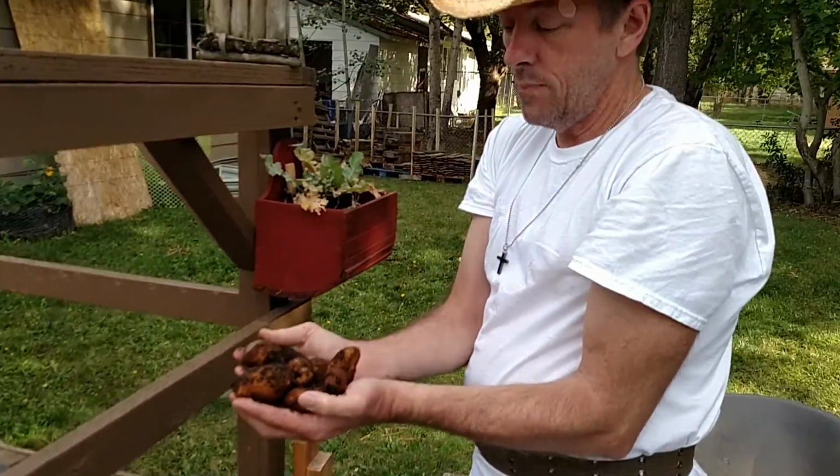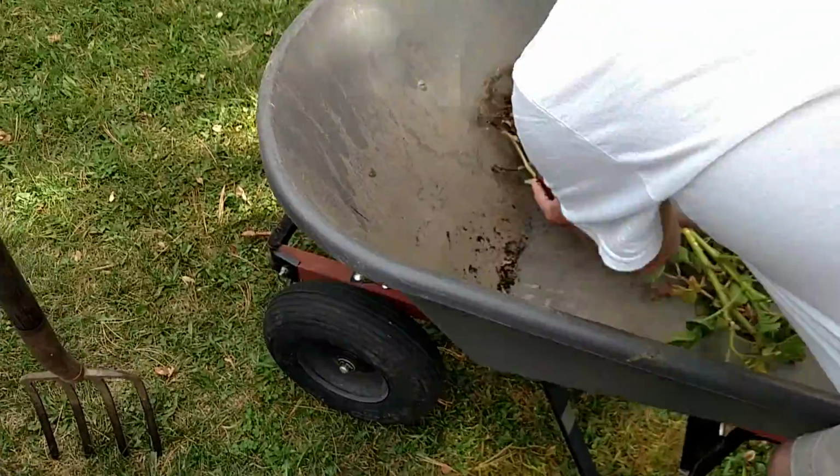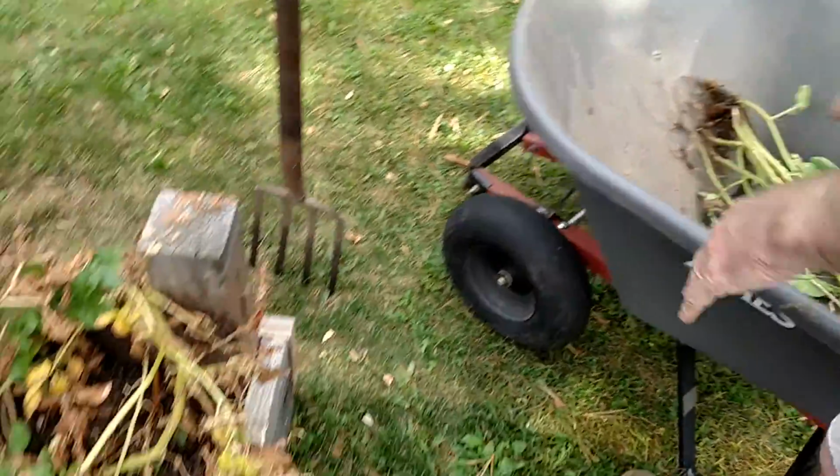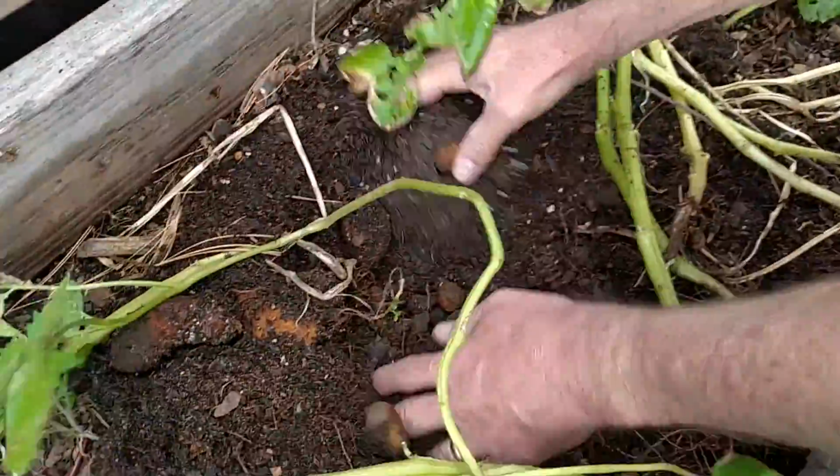All right. One plant, and there's still more in the dirt, so that's not too bad. Little ones, a lot of little ones. That's just the variety that they are. So yeah, we got some more in here.